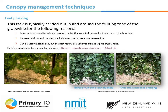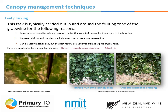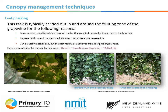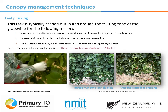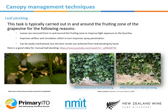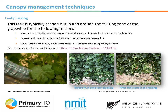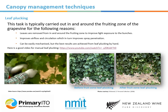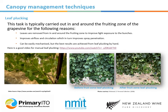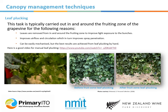Leaf plucking is carried out on basically all varieties, be it red or white, with it being more important in our red varieties. Why? Because the red varieties require greater exposure to the sunlight so that they get better colour development. It is more concentrated in the fruiting zone, which is about 30 centimetres tall, so that you are only removing the leaves in this area. The percentage of leaves that are removed varies depending on the variety. As I alluded to, the greater number of leaves are removed from our red varieties.